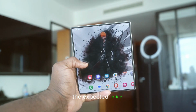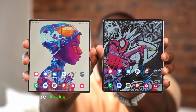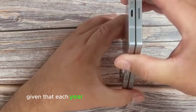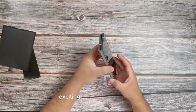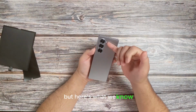The expected price? Well, if Samsung maintains its usual trend, we're looking at a starting point of around $1,899. However, given that each year brings incremental price bumps, the Z Fold 7 could launch close to $2,000. Exciting features and rumors. We're still early in the leak cycle, but here's what we know.